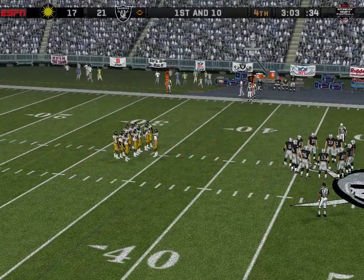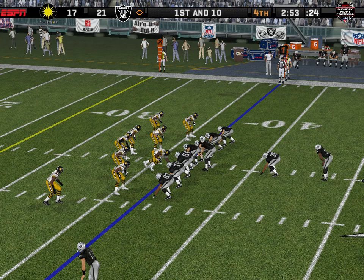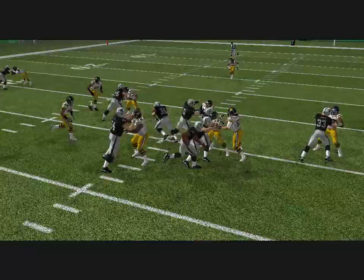Stay post now. Set. Hey, watch the screen. Be careful. There we go. Gets the call. Newton is there on the stop at the 37-yard line.